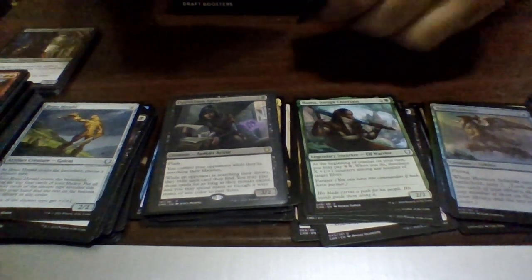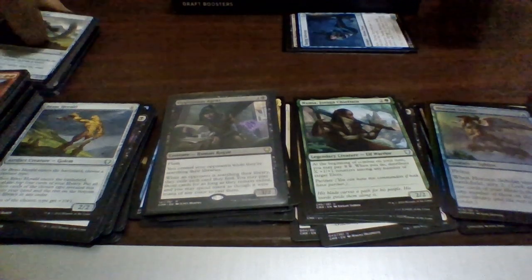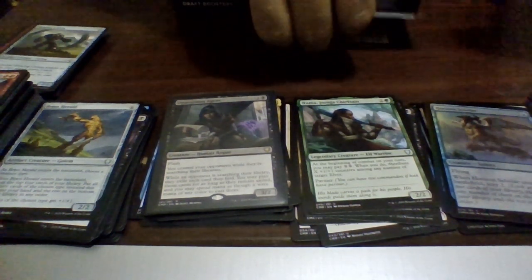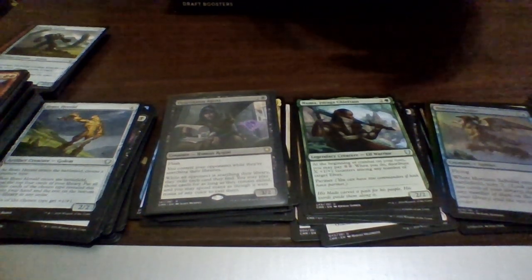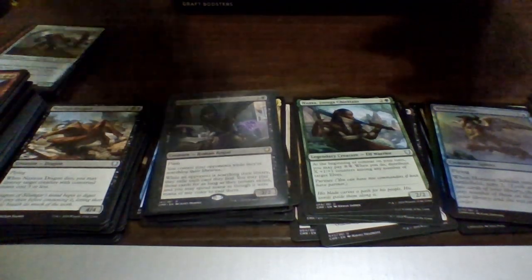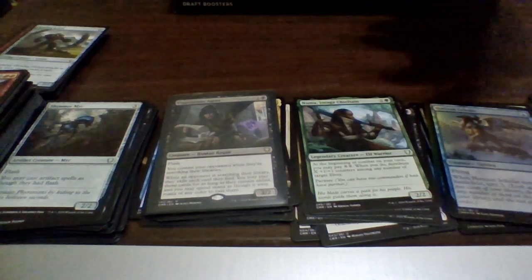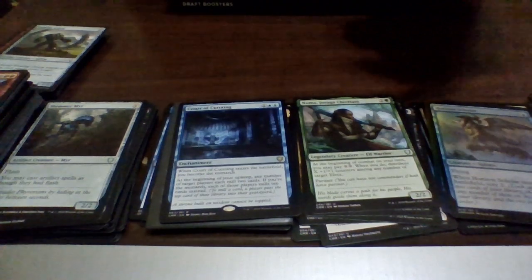Alright, okay. Staunch Throne Guard is the last common in this new pack that I just cracked. Let's do the uncommons. They are Daring Saboteur, Noxious Dragon, Shimmermer, and our rare is Court of Cunning. Not the worst, not the best.